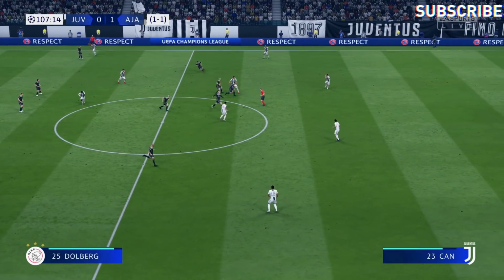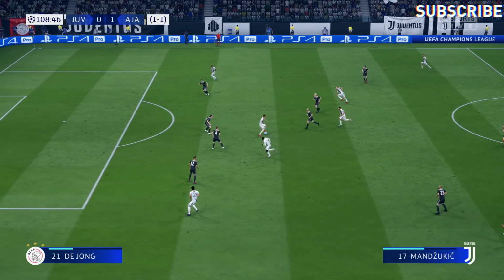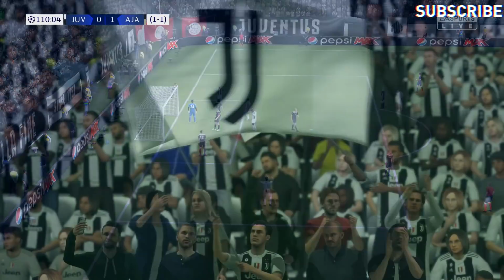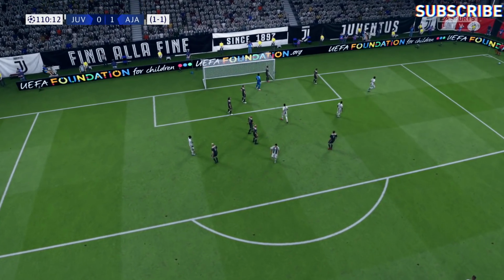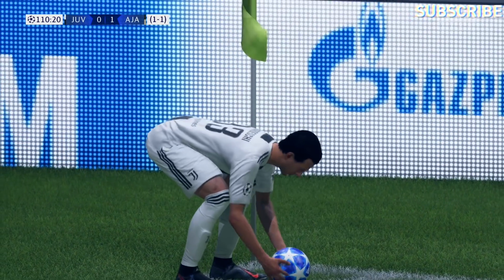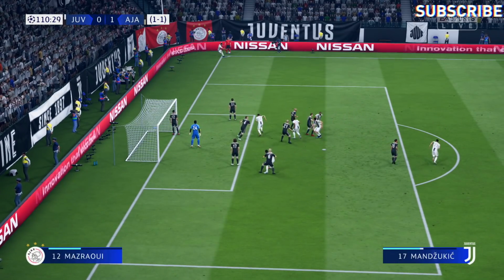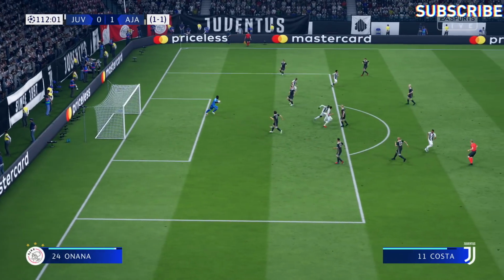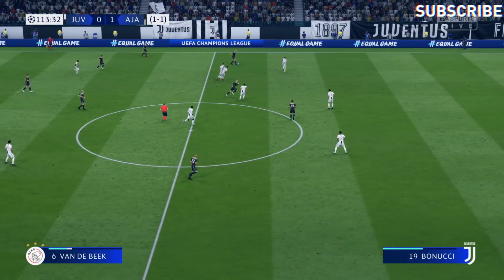Matuidi. Chiellini. Now Matuidi. And here he is, Mandzukic. And Bernardeschi. Clearing the lines, and so it will be a corner now. And firing it into the area. And a no-nonsense clearance. Douglas Costa waiting. Well, it didn't have to be a 10 out of 10 from the keeper, but high marks anyway. 7.5, I'm going to give him for that one. 7.5, well done. Van de Beek.